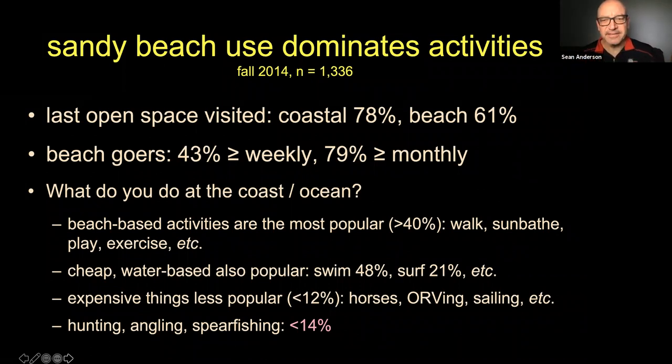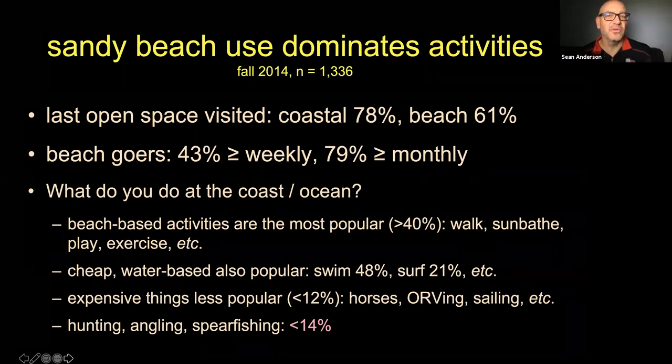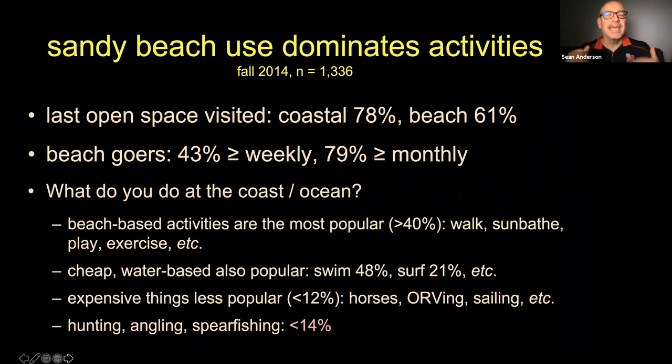And people do all kinds of stuff. People walk, sunbathe, et cetera, many things of which are completely compatible with a healthy wetland, a healthy coastal functioning system. Indeed, a healthy coastal functioning system would actually improve those opportunities, make it easier to walk, make there be more birds to see when you walk, make the water quality healthier when you swim, etc.